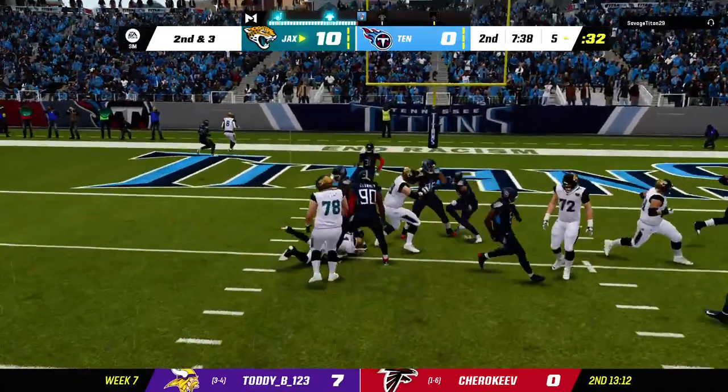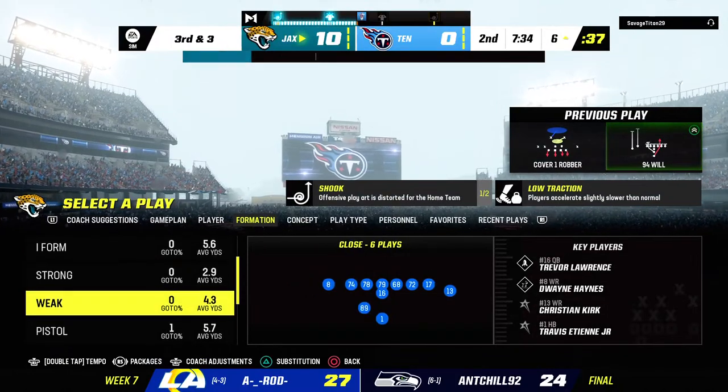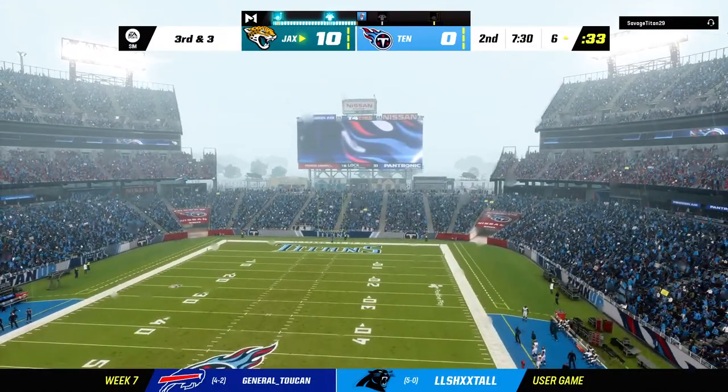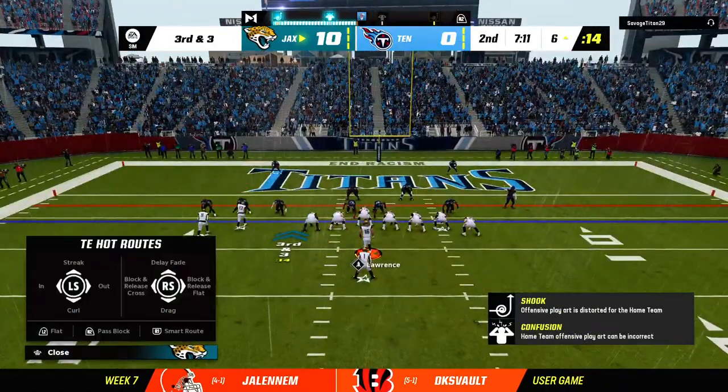On 2nd down, a run with Etienne. Trying to find a lane, but instead he'll get back to the line of scrimmage. And no more time as it's going to leave it with a third and about three to go. Coming up here looking for 3 yards to pick up the first.